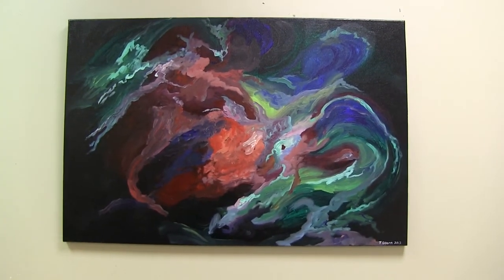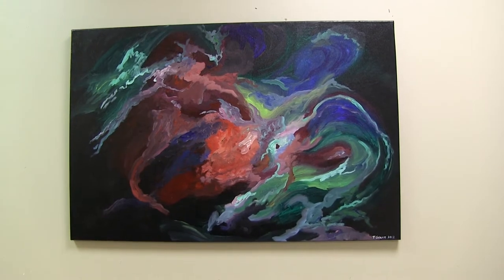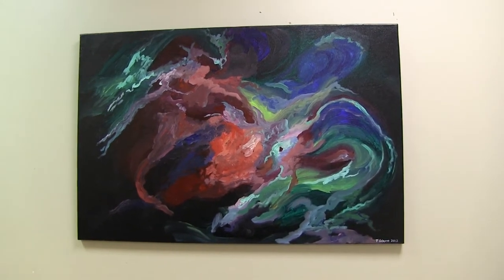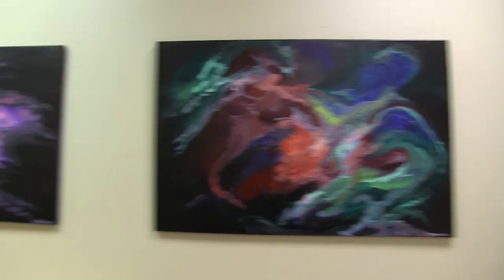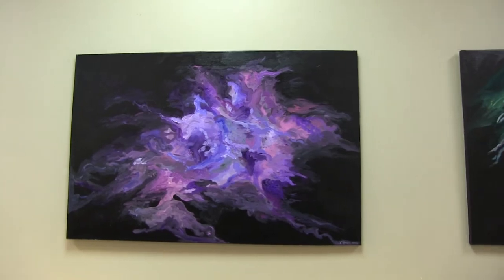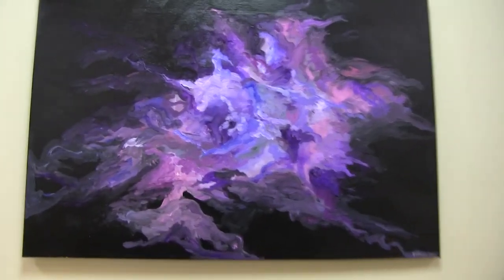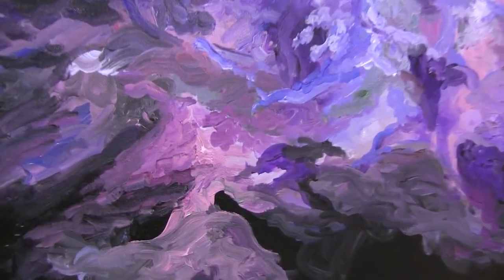I find images I like from the Hubble Space Telescope website. And generally they're nebulas, and then I try to paint those nebulas, and sometimes I get a little crazy with it. So there are things in space that look sort of like that. They're all acrylics. I'll zoom in here real good so you can see the brush strokes and stuff.